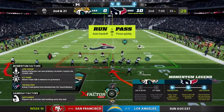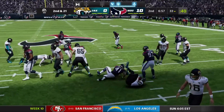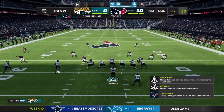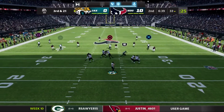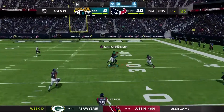It's 2nd and 21. Running out of the gun with ETN. And nothing doing here as this time the run maybe gets him back to the line of scrimmage, but that's it. 7th play of this drive coming up, but a long way to go on 3rd down. Here's Lawrence. Lines up and lets it go for Samuel.